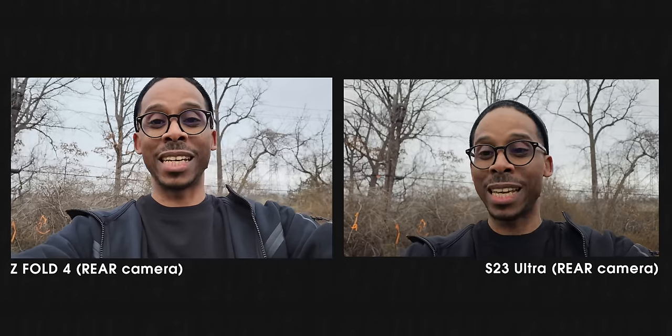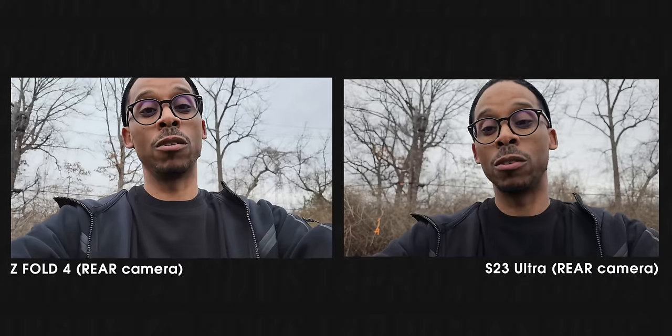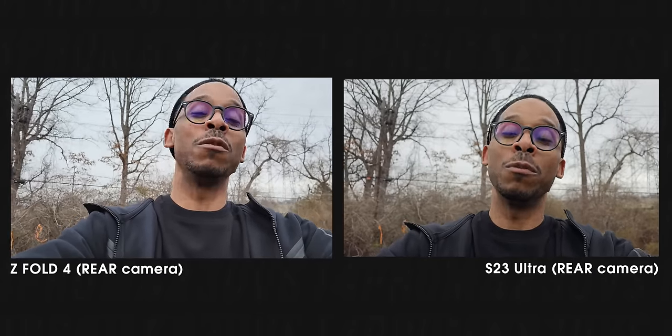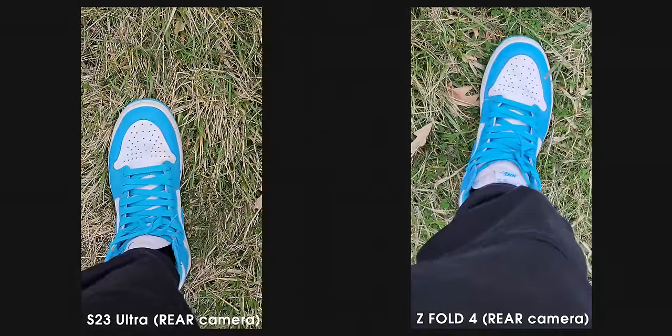Again, I just think the cameras for the Z Fold 5 need to be on the caliber of the S23 Ultra. Hopefully Samsung hears me. Hopefully we get it.